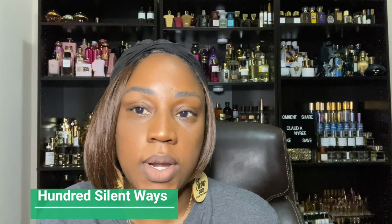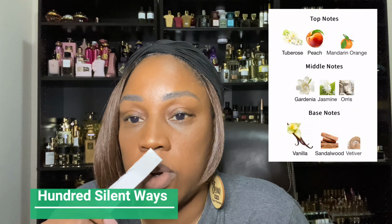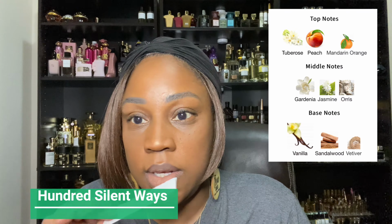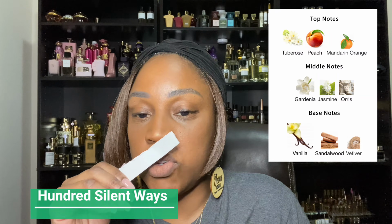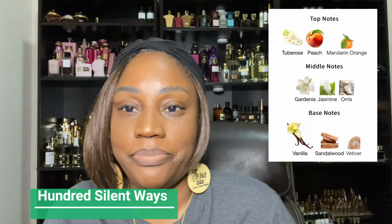So if you're a person who is not really into tuberose, then try this one. It's going to change your mind, because this is tuberose. It is peach. It is mandarin orange. It is jasmine. It has this powderiness of orris in it. And then the dry down is sandalwood. It's this clean, soapy sandalwood vetiver blend. This one is absolutely gorgeous.